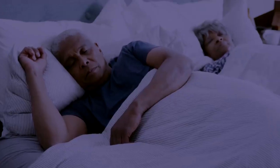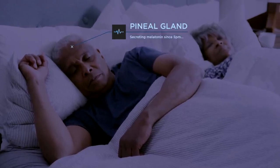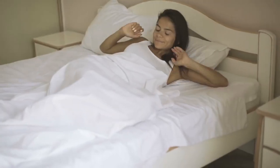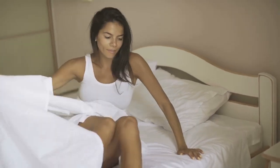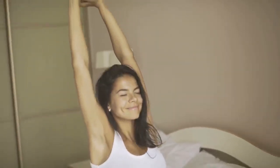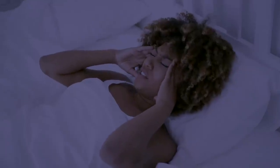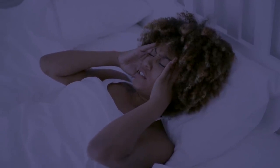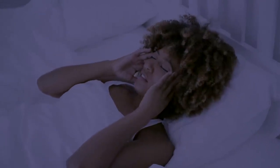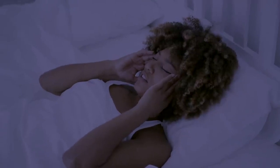So if you typically go to sleep at 10 p.m., your pineal gland is starting to secrete melatonin around 5 p.m., and after 8 hours of sleep, wake-up time is around 6 a.m. These are the morning types, but people have different genetics. Some people might not have their melatonin secretion until later than 5 p.m. And if you try to go to bed before you have that melatonin circulating in your brain, you're probably not going to be able to fall asleep for the night.